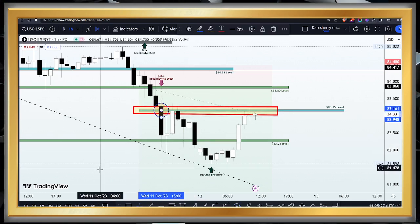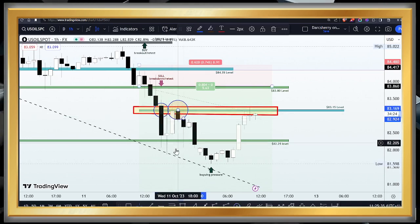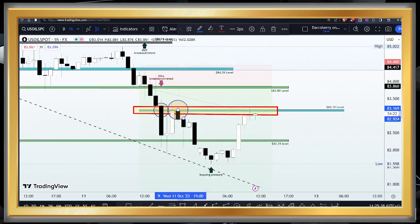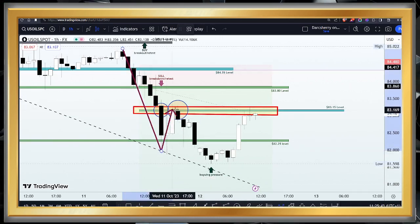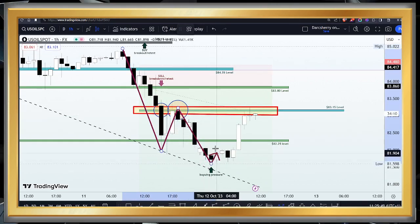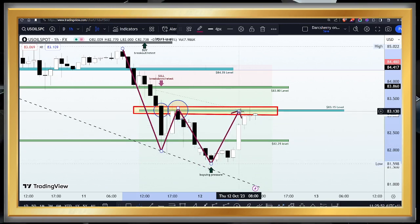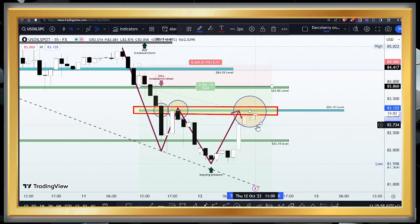We saw the breakdown of the structure here with an engulfing bearish candle. We saw how price action came back to retest the structure, where it became difficult for buyers to break out of that structure, and price was pushed to the downside. So if I give a visual representation, we have a breakdown, we have a retest, and price drops to the downside. And right now, in the last 2 to 3 hours, price is back into that structure, and we have been noticing some sellers attempt again to push price to the downside. So you can see how the $83.15 level has played a major role in the last 24 hours.